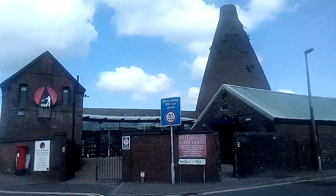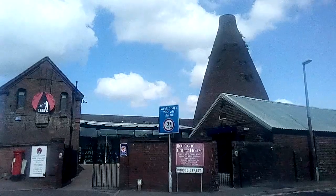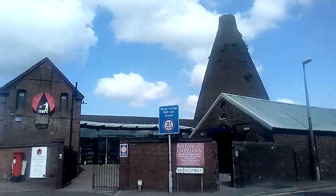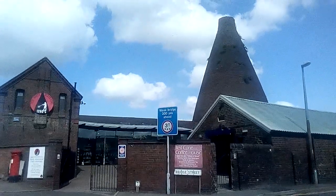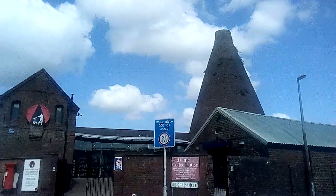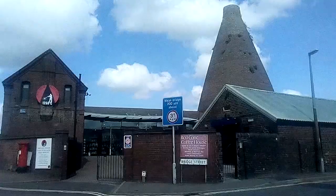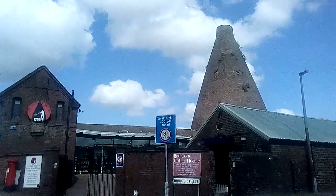I'm Carl, and today me and Craig are at the Red House Glass Cone Museum. Now, we're in Stourbridge, which is also classed as the town of Wordsley. This was built in 1788 and was finished in 1794. Only four of these buildings remain in the whole of Great Britain. The other three are in Leamington, Catcliffe and Alloa.